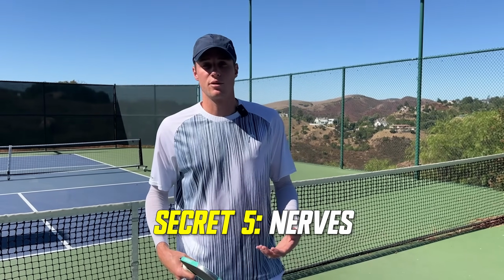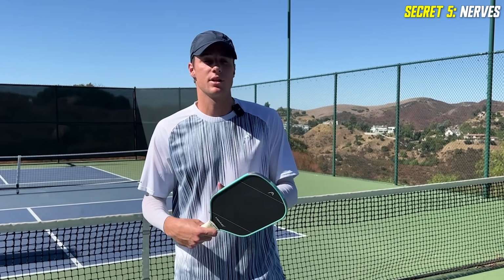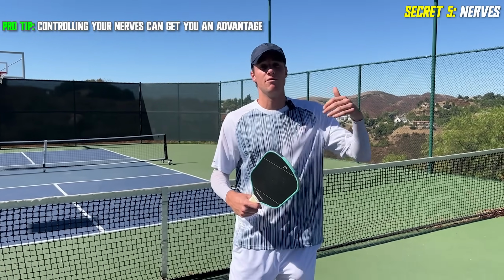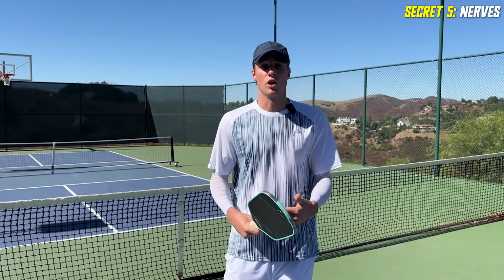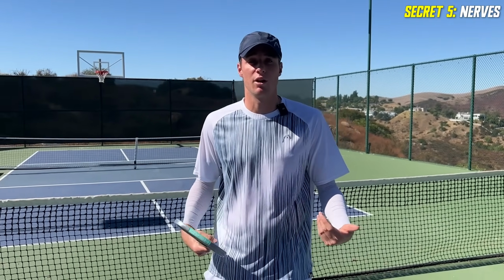One of the biggest secrets in pickleball is that everyone gets nervous. Even at the highest level, this is totally common and something that's hard to avoid. If you handle these nerves correctly, you can actually get an advantage on your opponent who probably feels the same way. You have to embrace the nerves. A lot of times, those nerves will fade out after the first few points. However, those first few points can be very crucial with body language and what you're telling yourself to get through those points.